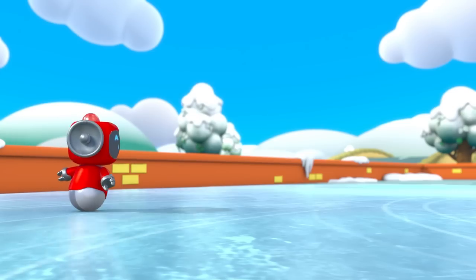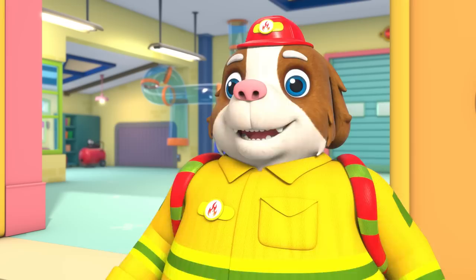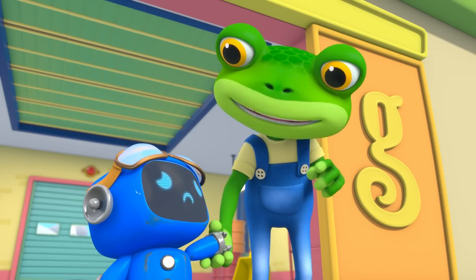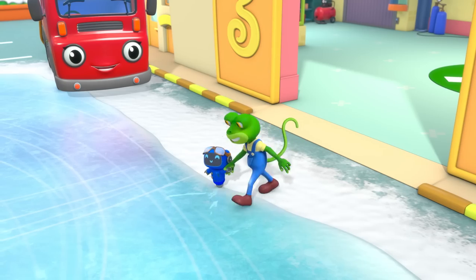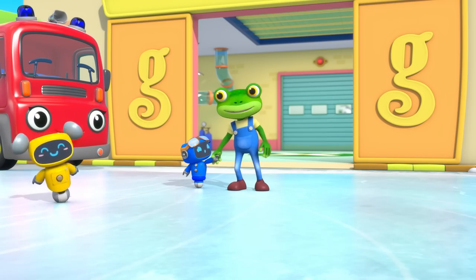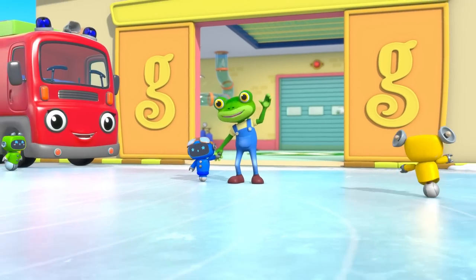Look how much fun the Mechanicals are having. I'm so excited to skate. It's safe to skate now, Blue. I've got you. I'm skating! Goodbye, everyone.